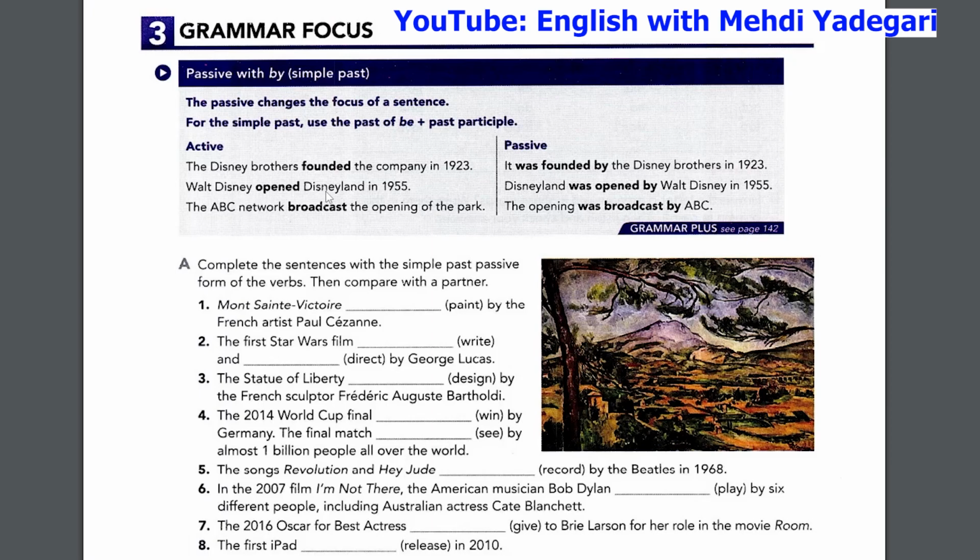Walt Disney opened Disneyland in 1955. Where is the object in this sentence? Walt Disney opened what? Disneyland. So you have to ask yourselves, what or who opened what? Opened Disneyland. So Disneyland is the object of the sentence.